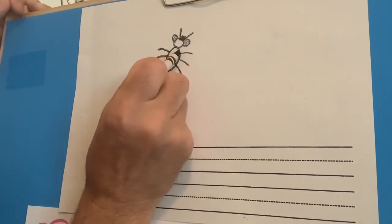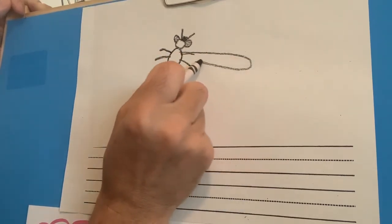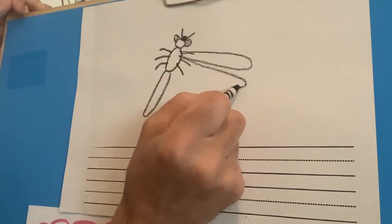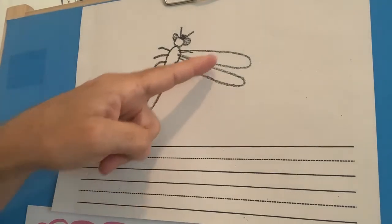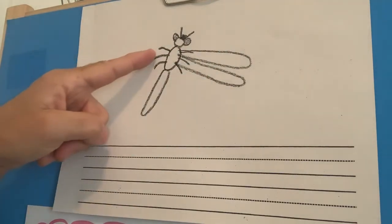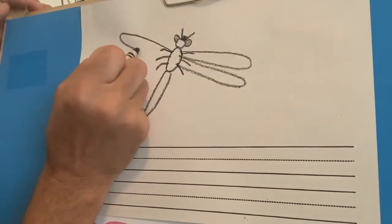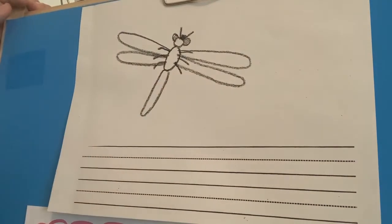I start at the top of the thorax, and I go out and back. That's one. Then I do it again. Out and back. I did two wings on this side. Now let's do two wings on this side. Start on the thorax, out and back, out and back.